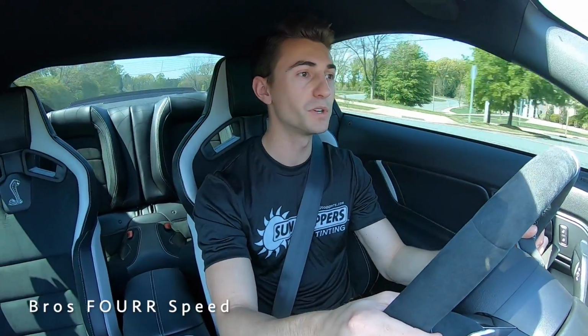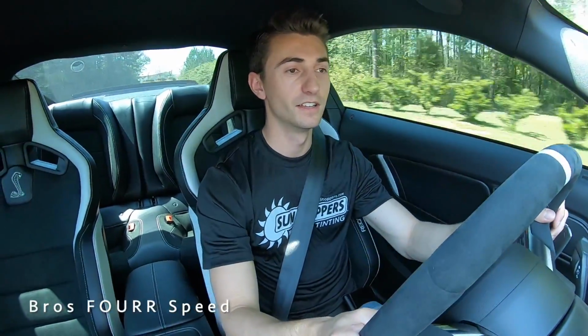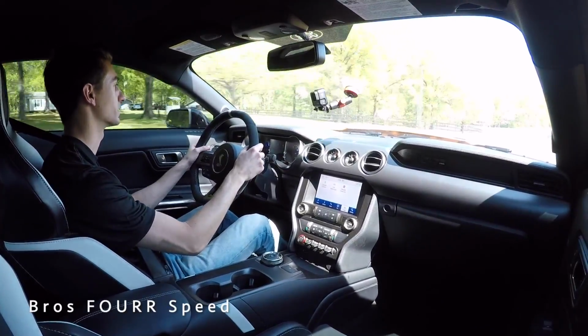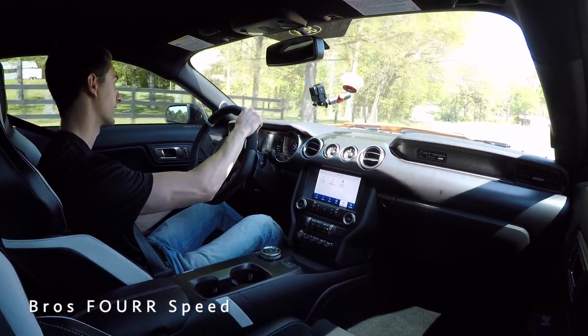Wow. In between shifts, there's almost like a split-second delay on purpose though, making it just kind of aggressive feeling. Even hitting the turns though, that is impressive how well this handles. We have a really good turn right here. We are in sport mode suspension. Wow, hard on the brakes. Those things do a fantastic job.